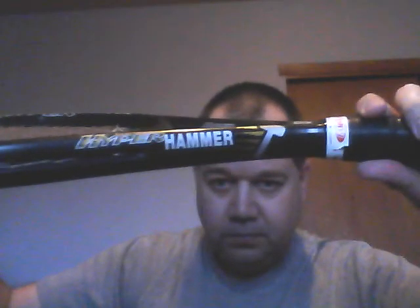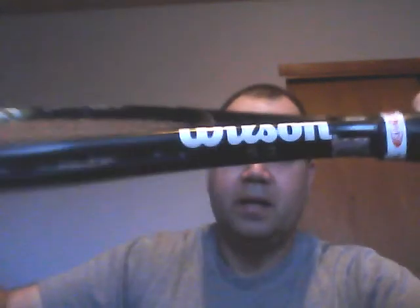Let's talk about my tennis racket itself. The racket that I prefer to use is made by Wilson. It is called the Wilson 5.3 Hyper Hammer. It's like 110 square inches of playing field, so it is an oversized. I do mostly play doubles, so I do recommend an oversized racket for doubles.